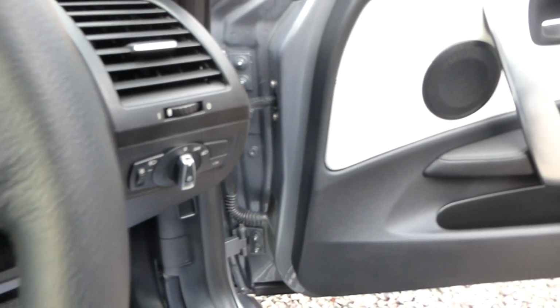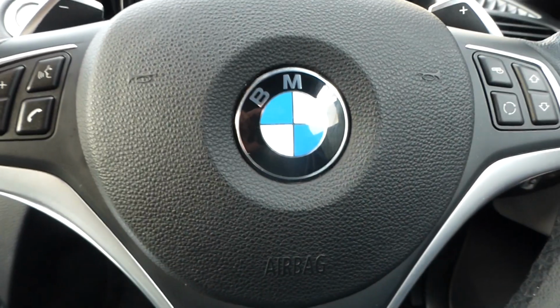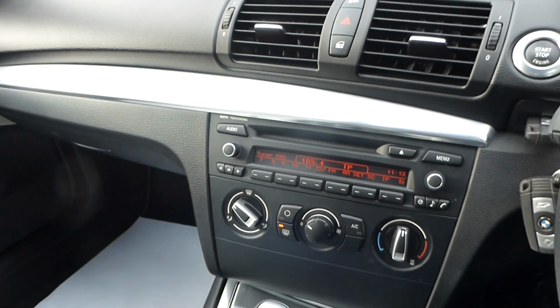Every service is up to date. Just need to put a bit of fuel in it because we've managed to have a little run around in it the last few days just to get a feel back for the car. I drove the car back originally from Mercedes in York. So, no dogs, no smells inside the car. It has got reverse sensors as well.